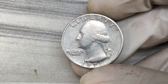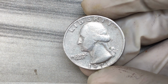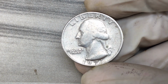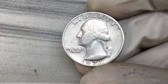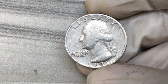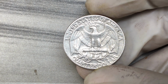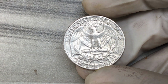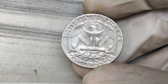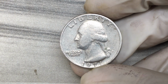Check the date and mint mark. Look for 1971 with a small D on the back. Look for errors. Is the coin double-struck? Off-center? Does it look unusual? Even small differences can be worth big money. Examine the condition. Shiny, uncirculated quarters are worth far more than worn ones. If yours looks like it just came from the bank, that's a great sign. Compare with online listings. Check recent auction prices on Heritage Auctions or eBay to get an idea of value.